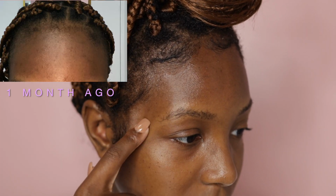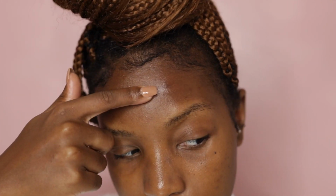So at this point, I'm gonna go ahead and zoom you guys in a little bit so you can just see my face, see what it looks like up close and personal. Hi. So that's the forehead. You guys can see I have some dark marks here. Normally this happens due to edge control sitting on my face for too long, or my hair being dirty, like the hair oils. And a dark mark right here.